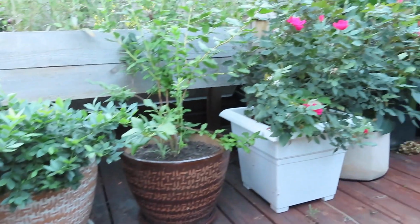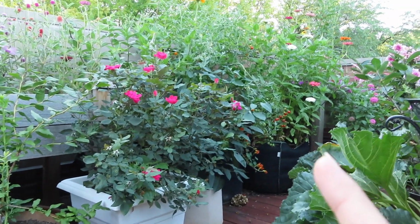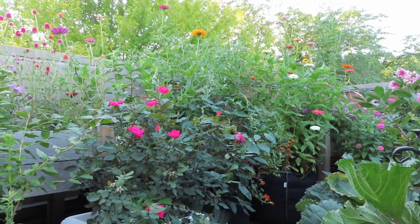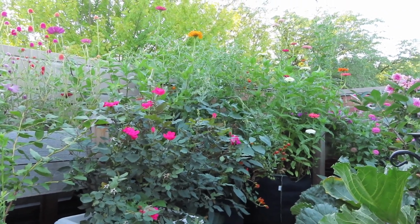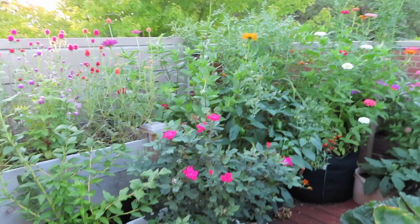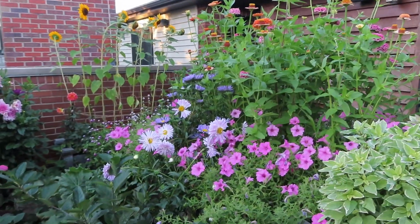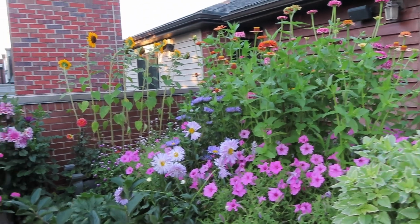I need to, well, 2 things with flowers. I need to deadhead the flowers that are too far gone to look good in a vase, and then I need to pick the flowers that are ready for vases. So that includes zinnias here and here. That includes the asters, zinnias here as well.